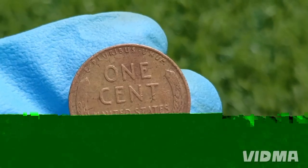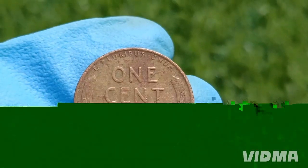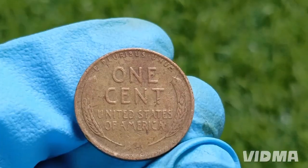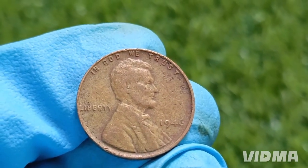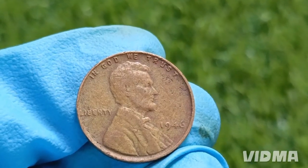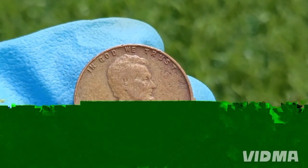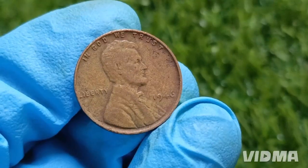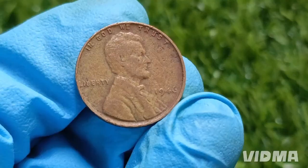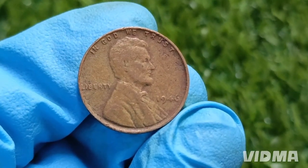When people hear the term wheat penny, they often think of a small copper coin that most grandparents might have stashed away in jars. Introduced in 1909 and continuing until 1958, the Lincoln wheat cent is one of the most collected coins in American history. It features the iconic profile of President Abraham Lincoln on the obverse and two stalks of wheat on the reverse, giving it the name wheat penny.